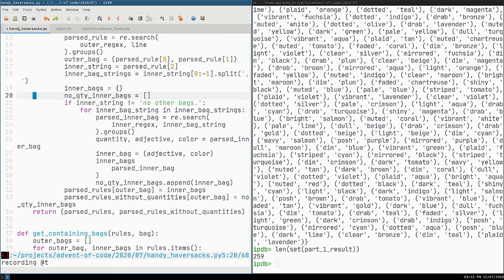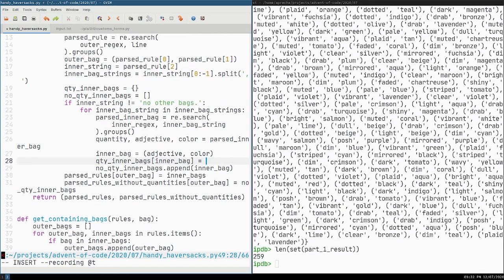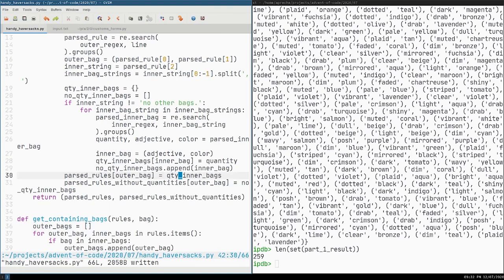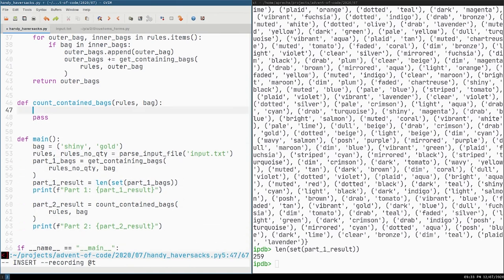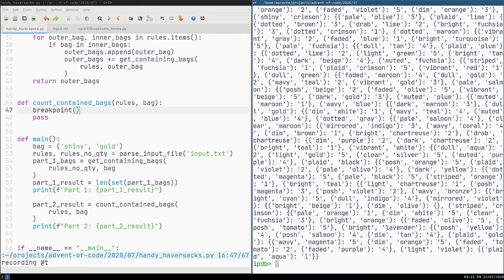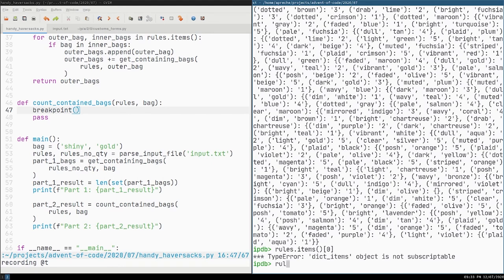And for the quantity inner bags, which are a dictionary, it's going to be quantity inner bags, inner bag equals quantity. Oh, parsed rules, outer bag equals. All right, let's just take a look at what that data looks like here. So part one still printed out the right answer. That's nice. Rules. Rules.items 0. Rules.items.